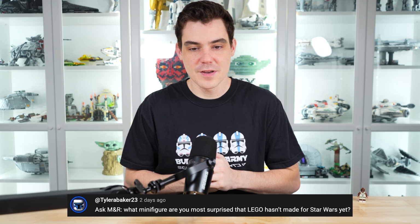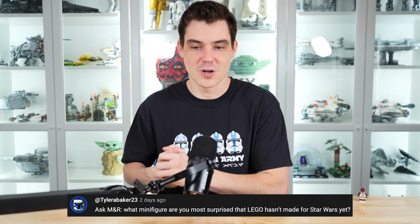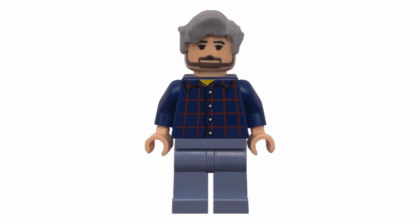Tyler Baker says, what minifigure are you most surprised that LEGO hasn't made for Star Wars yet? Technically, they've made this, but they only gave it to George Lucas and maybe a few other people. But the George Lucas LEGO Star Wars minifigure is something that I really want to see. Technically, it's not a character from Star Wars, but he's as attached to Star Wars as anyone can be, right? And if the rumors hold true for 2025, we might actually finally get it.